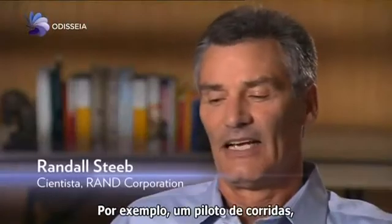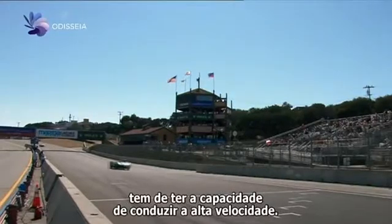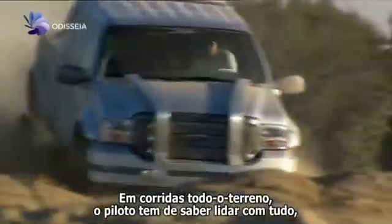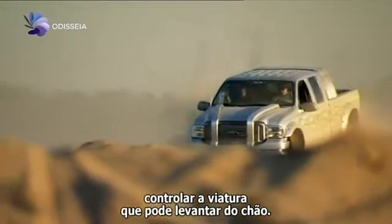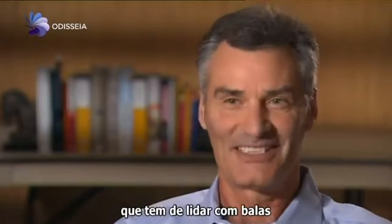If you think of a race car driver, they have to be able to drive at high speeds. Now, off-road racers have to handle everything from undulating terrain, obstacles, and handle a vehicle that may be bouncing through the air. Now, even that is not up to the level of an armored car driver, who has to deal with bullets and a determined opponent who's trying to ambush them.